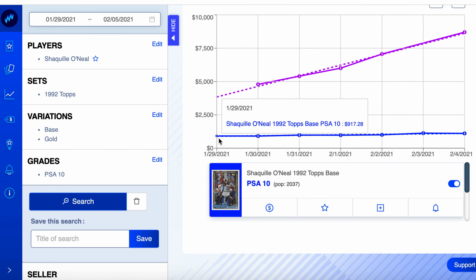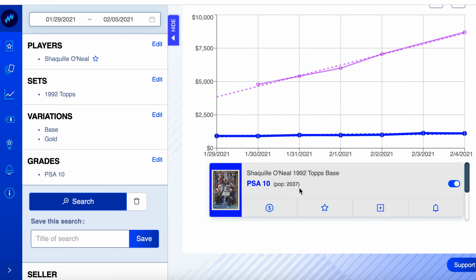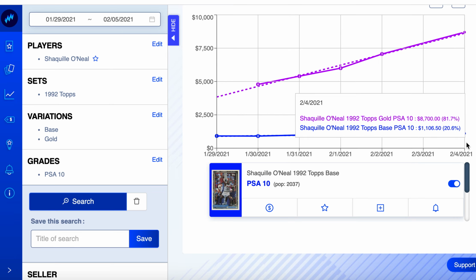So his Topps base, 917 to 1106 this week. But his gold really took off. Interesting, that's not really that many. 2037. So this card only went up 20% and the gold went up 81%. Boy, that Topps base might be a buy, because it should go up as much as the gold. It's only going up 20% and the gold's going up 80%. Again, we talk about that pyramid effect. The Topps gold is higher up in the pyramid and the Topps base is lower in the pyramid. So I see this Topps base going up pretty soon. That might be a pretty good buy, right? It's only gone up 20% this week. So it's already going up.